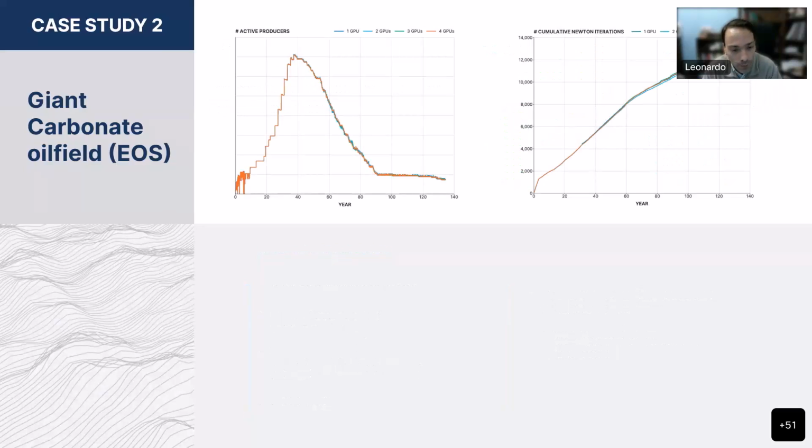What I want to show here is not specifically results from the fields, because I will not be able to show you this, but again, the robustness of the code. And to show this, I have 2 plots. The first one shows the number of active producers versus time as we increase the number of GPUs, and we see that it's practically unchanged. And the right plot shows the number of Newton or nonlinear iterations versus time as we increase the number of GPUs, and again, it doesn't change. So this is a proof, again, of the numerical stability of the simulator.